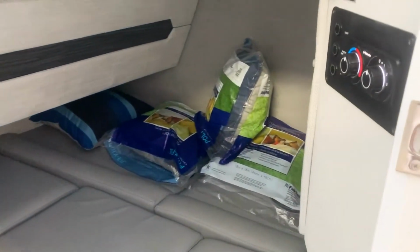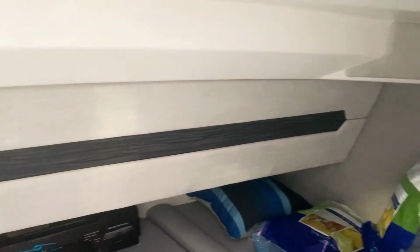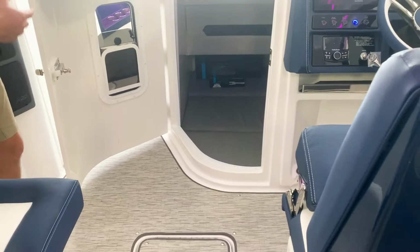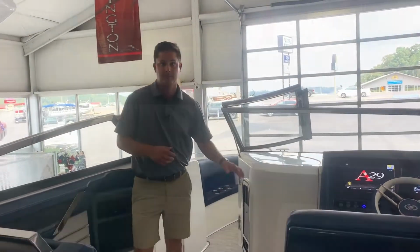So for the younger kids or anybody that needs to lay down and take a nap, you have access to this area. Of course, all the filler cushions are able to open up, and you have a huge storage spot as well as your head that is below the seats there. But a great storage area and a well optioned out area for the A29.